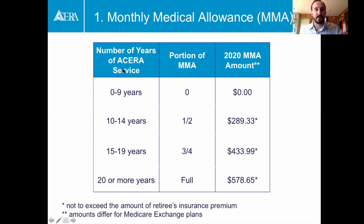Like I said, it's based on years of Acera service credit, and you can see that there are three levels here based on those years. The lowest level is if you have at least 10 years of Acera service credit, and I keep saying Acera service credit because reciprocal credit doesn't count here. So if you have nine years at Acera and then 20 years somewhere else, and you have reciprocity, that doesn't get you over the 10-year mark for this. You have to have at least 10 years of Acera service credit.